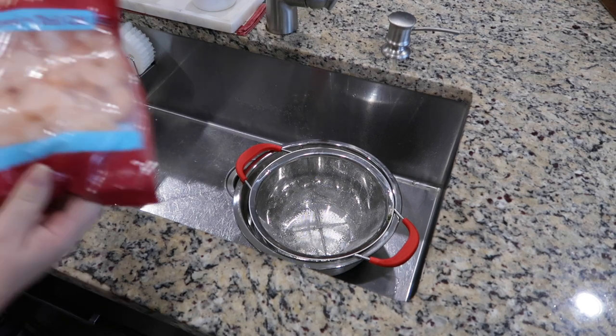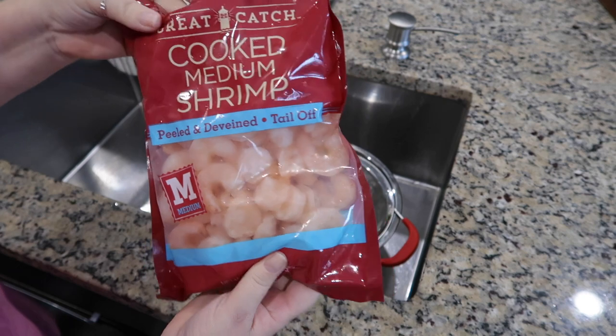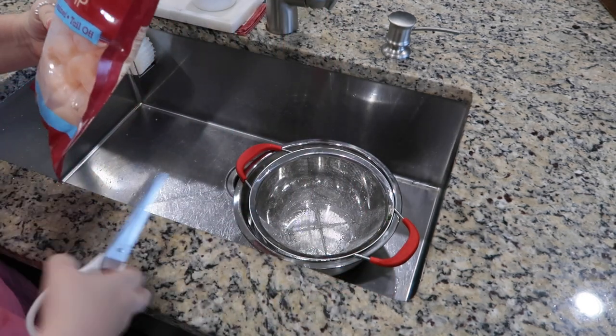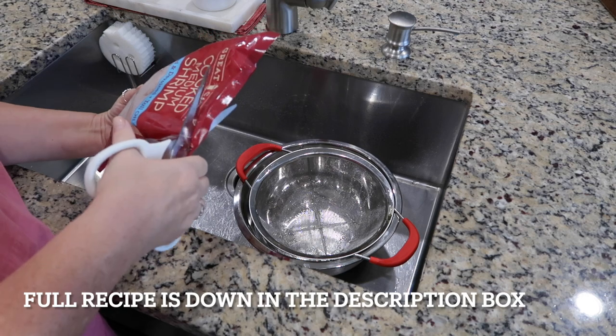All right, so for tonight's dinner, I am making shrimp fajitas wrapped in lettuce. This is a low carb sheet pan recipe and it turned out delicious. So first I'm gonna go ahead and thaw out my shrimp in some cool water.